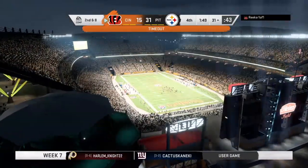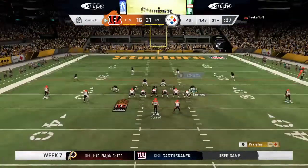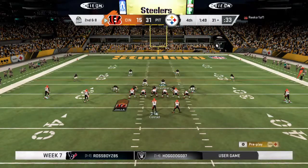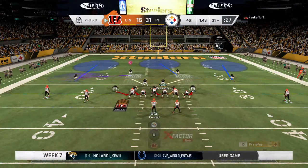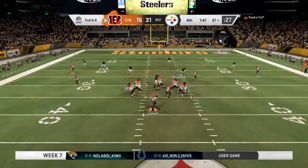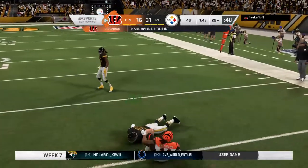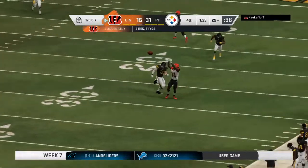Now the Bengals going to use the first of their timeouts as they'll talk things over prior to this upcoming 2nd down play. At the Steelers' 31-yard line. To throw on 2nd down, Conrad. And he's got his man on the out route. That throw good for only a couple. It brings up third down.